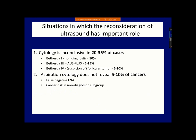But what really matters is the following. After the evaluation process, the cytology is inconclusive in 20 to 35% of cases. Bethesda 1, 3 and 4 categories belong to these cases. So the cytology can be non-diagnostic, can belong to Bethesda 3, atypia or follicular lesion of unknown significance category, and can be a follicular tumor. Another problem is that aspiration cytology does not reveal around 5 to 10% of cancers. This is the accepted false negative rate of thyroid cytology.